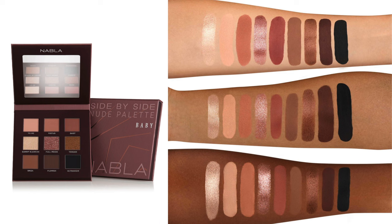I like, there's shades in this that I do like. I think this is very, very safe for them, but this time I think they have done a neutral palette. They have a bigger one. Oh yeah, they have that. I think it's a 16-pan eyeshadow palette, if I remember. Oh yeah, they do have that.